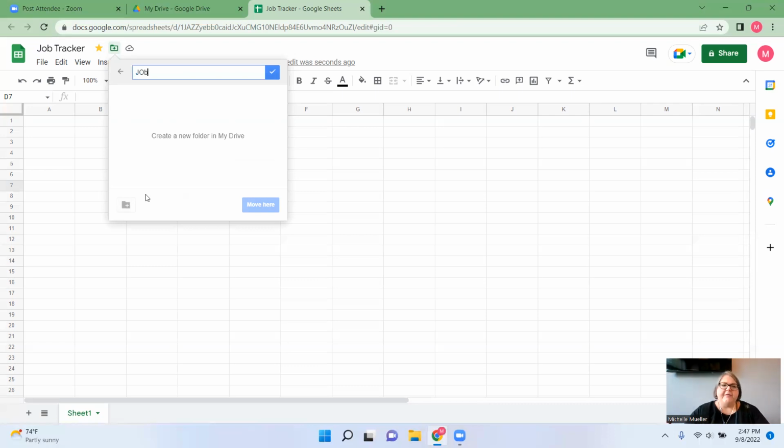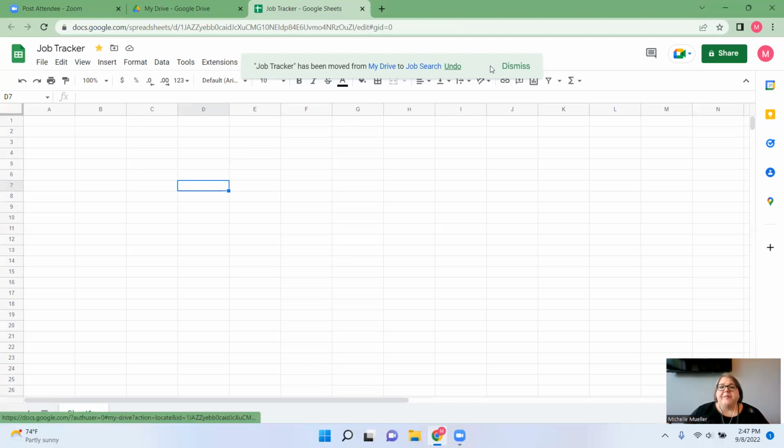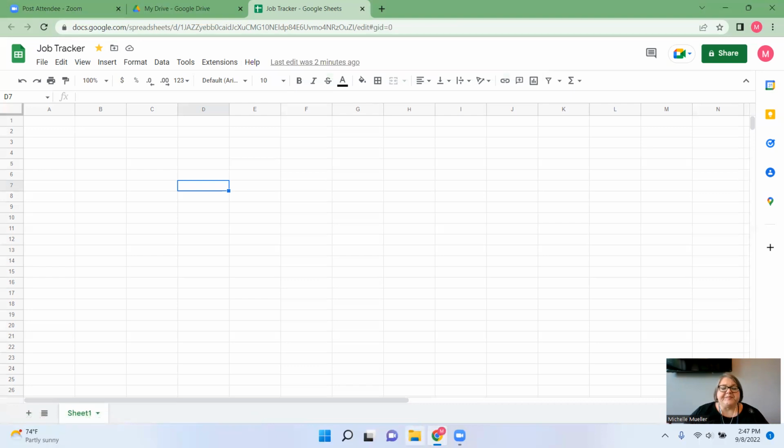So if I know that I want to have a folder that's everything for my job search, I can now create a folder, name it job search, and then move this file, which is called job tracker, into my folder. It's going to tell me this. So job tracker has been moved from my drive, which is your very general area, to job search, which is a folder. I can go ahead and dismiss this.